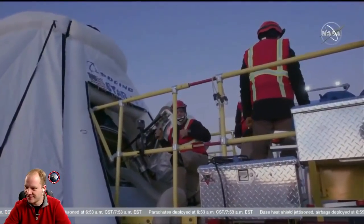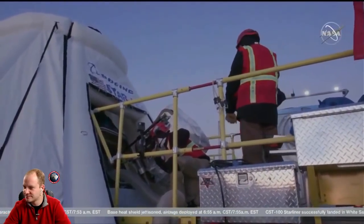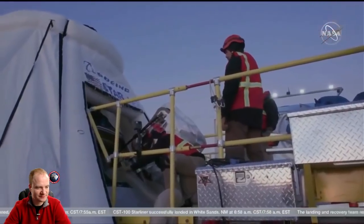Down to 31. While we're standing by on this, we do have another photo that came in after Starliner's touchdown from our NASA photographers there on the scene.